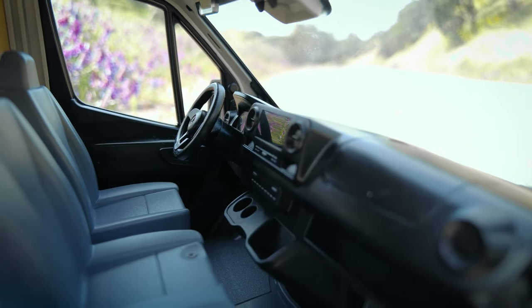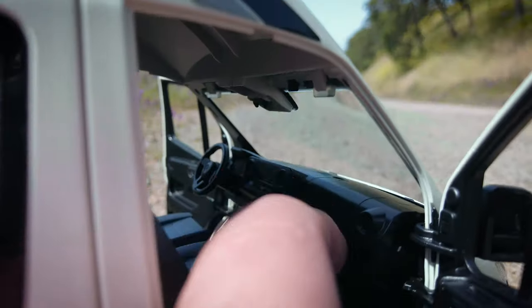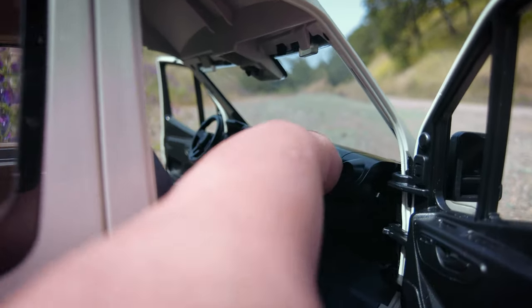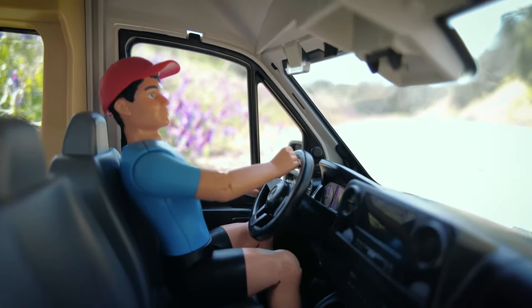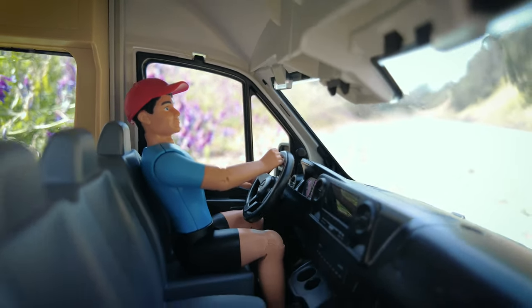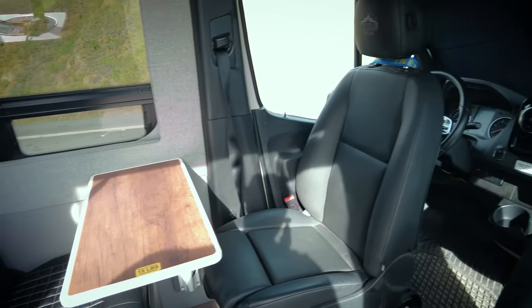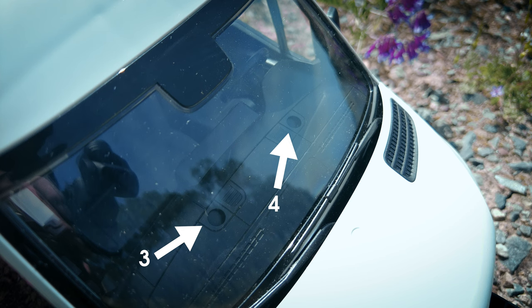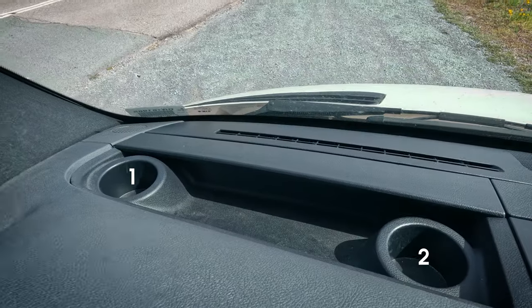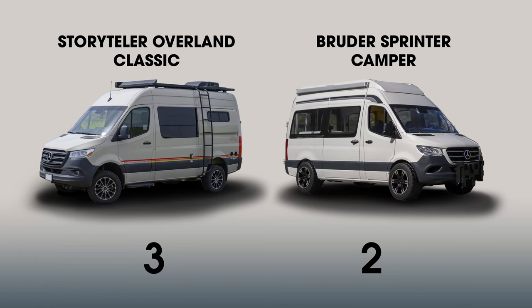The Bruder has a crew cab configuration, so it's a lot more utilitarian compared to the Storyteller. It also feels a lot more plasticky. The crew cab configuration means it can seat three people side by side up front, so it's much easier to have a conversation with your passengers. But the downside is, you lose your crucial swiveling seats. Oh, and the Bruder only has four cup holders versus the Storyteller's eight cup holders. Maybe four cup holders work in Deutschland, but not here in America. Nein! So this round once again goes back to the Storyteller.